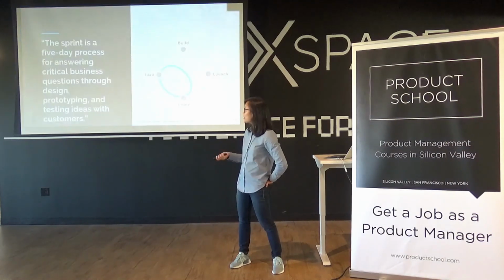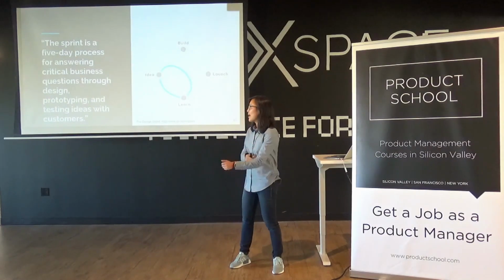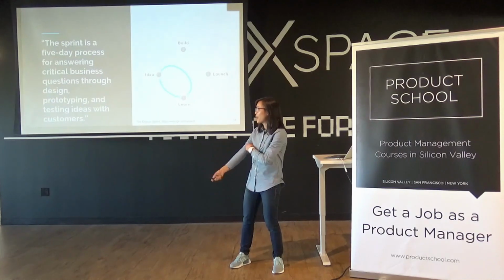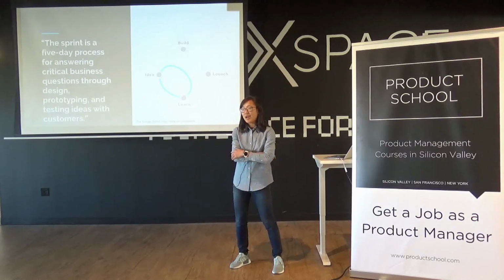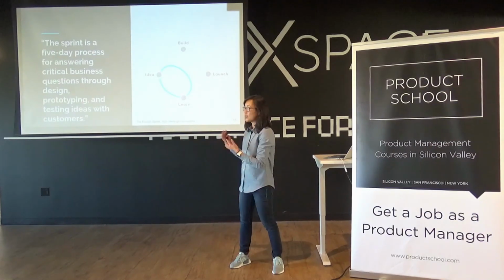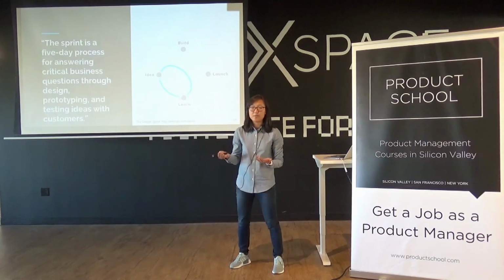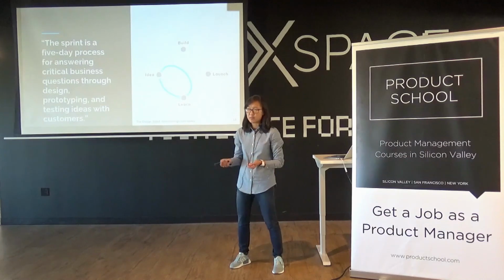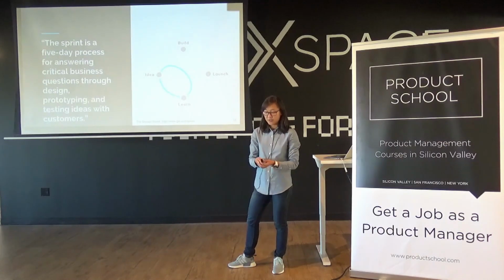So going into what a design sprint process is, I think a lot of y'all are familiar with it at least. It's a 5-day process for answering critical business questions through design, prototyping, and testing ideas with customers. So I think a lot of y'all are familiar with what the MVP is. I think the design sprint actually will help you answer, is your MVP going to meet the needs of your customers? Is it going to have the kind of impact that you're originally looking for? And you can answer those questions in 5 days, which I think is really great.